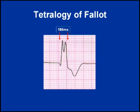Patients with repaired tetralogy of Fallot are at risk for sudden death, which accounts for 70% of late deaths. Several studies have shown that when the QRS approaches 180 milliseconds, patients have an increased risk of ventricular tachycardia. Listen once again to combined pulmonic stenosis and regurgitation.